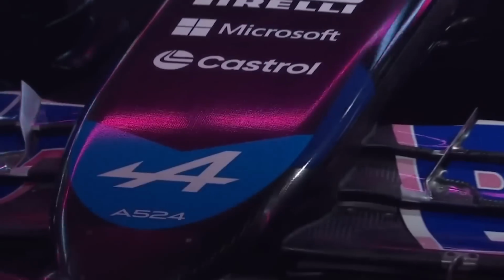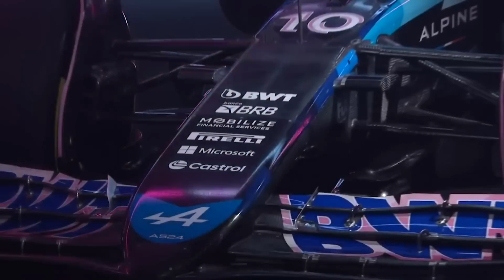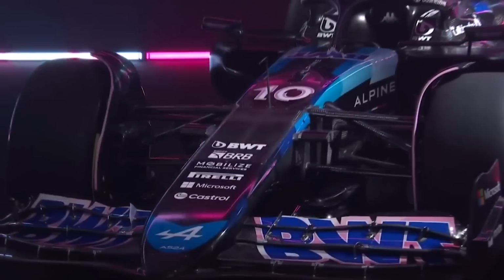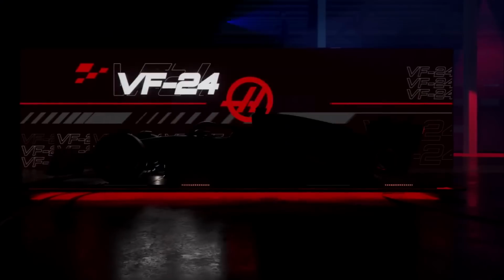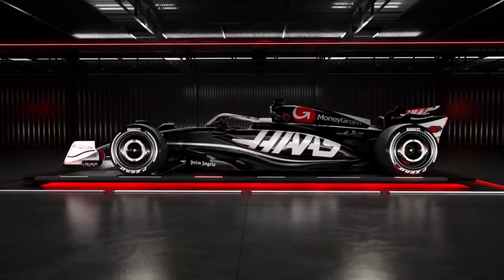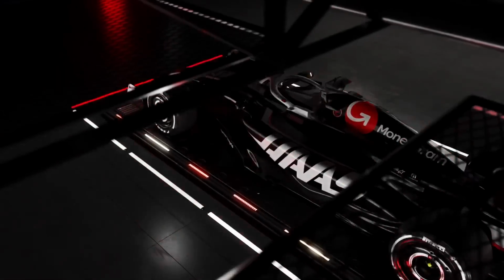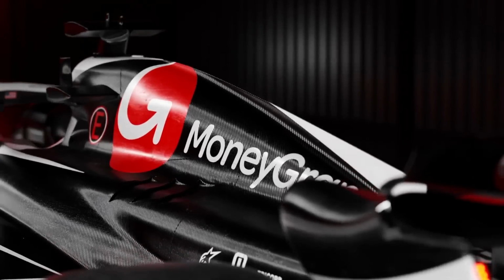In the midfield then, what teams are looking good? Well, there are 2 teams right now looking very close in the battle for 6th in the Constructors' Championship, and they are looking very close on track, as Alpine and Haas are both locked in a very close battle, both in the championship and so far this weekend, as Pierre Gasly was 6th fastest and Kevin Magnussen was 7th fastest and less than half a tenth behind, and Nico Hülkenberg was in 9th.